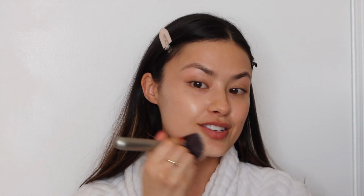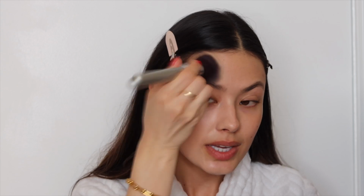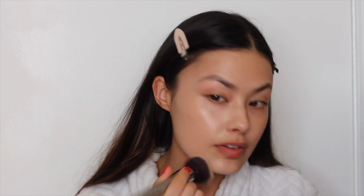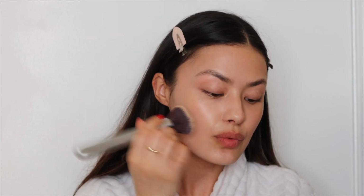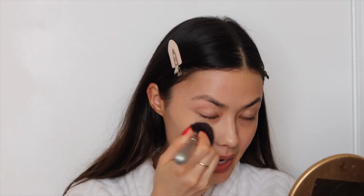Very pretty already, I can tell. If you can kind of see what it's looking like on this half of my face, it's like a medium coverage, I would say, but it is like a softer finish. It's not as glowy as I was expecting. It's like a natural glow. This side has it and this side doesn't.